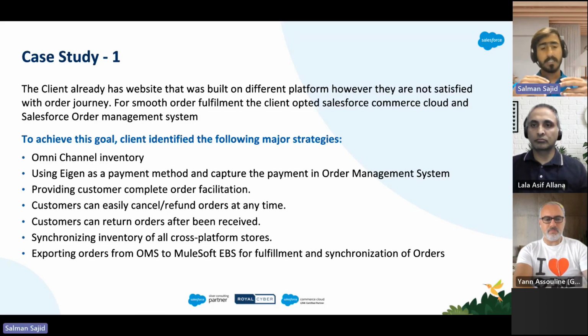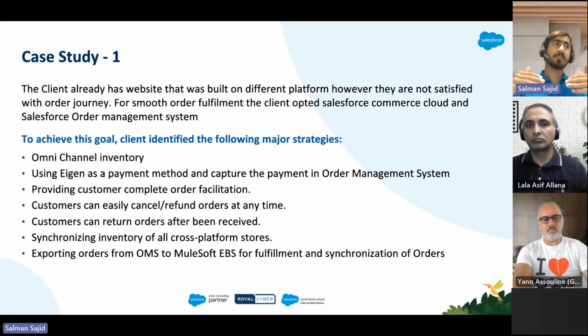So the order products were actually some products were on the X stores and the other products were on the Y stores. So we created separate fulfillments for that, and we created separate shipment records for that. And by using this, we fulfilled the orders to the customers on the basis of the warehouse locations which had been selected by the customer.